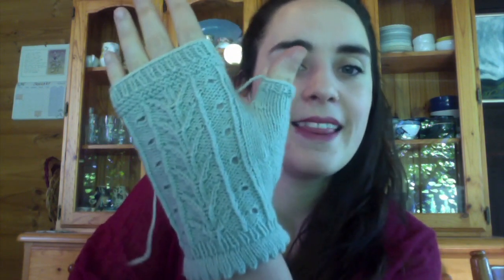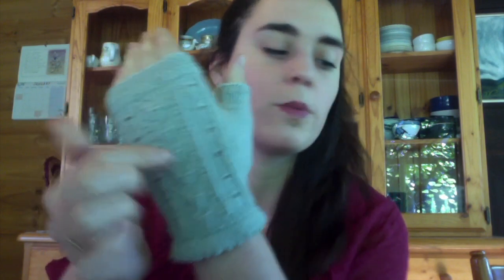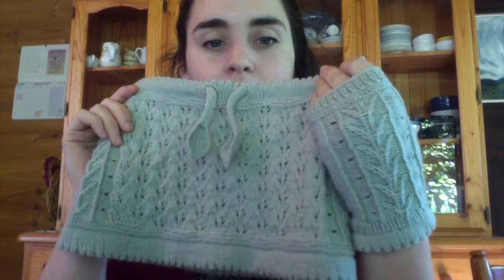So I've finished the first sample. There's still loads of ends everywhere and they haven't been blocked. But this is number one of the Little Branches mittens. And I really wanted to create a simple mitten, but to incorporate parts of this pattern so that they work together. So as you can see, I've used the twisted stitch and eyelet panel from here, and I've also done a smaller version of the rolled hem and just incorporated some garter stitch here as well in the round.